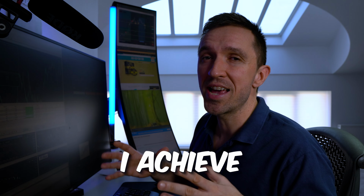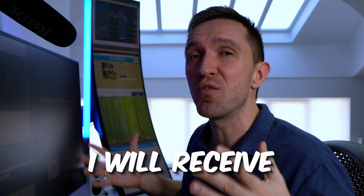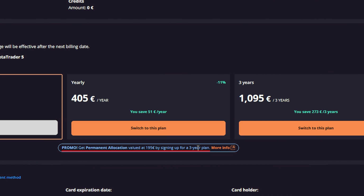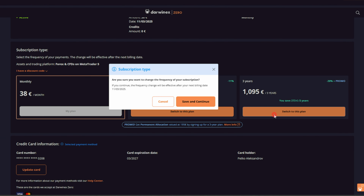means that once I achieve a certain target, I will receive permanent allocation in this account, and I can buy it instantly. But for me, this is kind of a test for the expert advisors I'm using, because if I buy it instantly, I'll spend more money and I will depend on the EAs to keep profiting. If I buy the 3 years plan, I will still get the permanent allocation, which comes for free with this plan, but I want the EAs to prove to me that they can trade this permanent allocation. Okay, so I will switch to this plan.